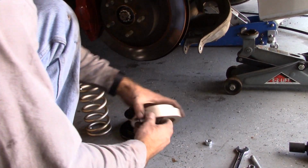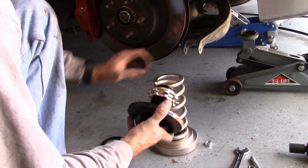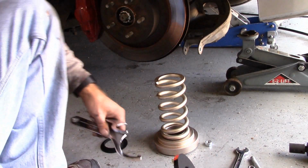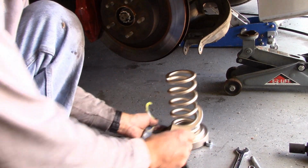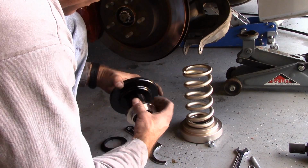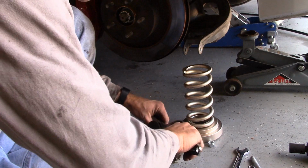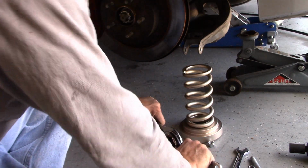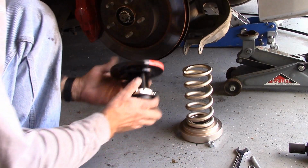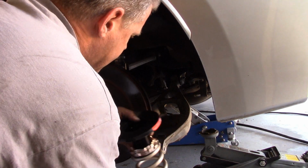So with this new kit, I already did some measuring on this and figured out that I want to make this perch as tall as possible in order to get within an inch of the factory setting. I'm going to pretty much max that out so I still have all my thread on there. And I'm not going to forget this little guy here. This whole assembly is just going to mount right in that bucket.